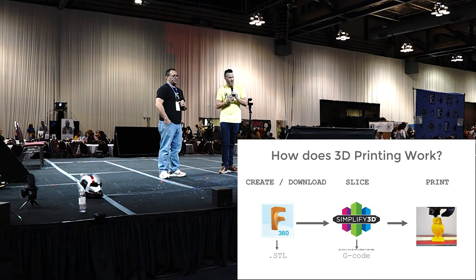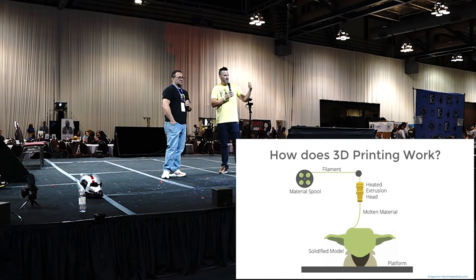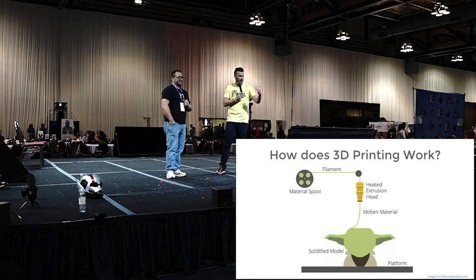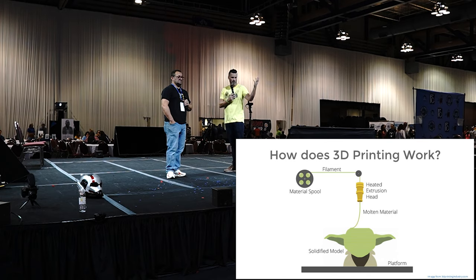And once it's in your 3D printer, you have your material, which is typically your filament, and it's your PLA or ABS or PETG, whatever that might be.